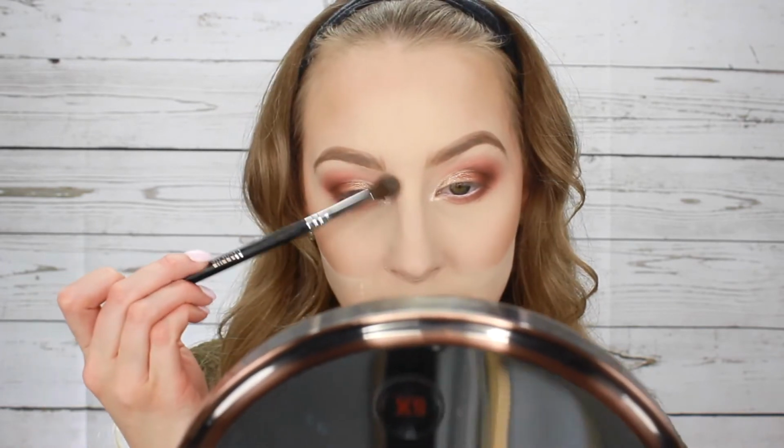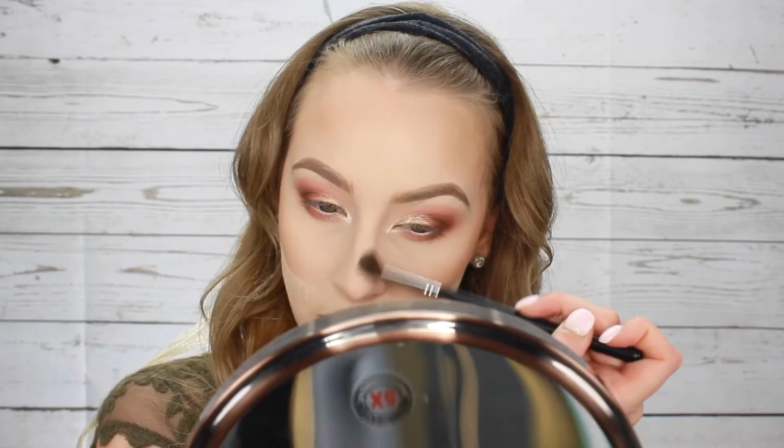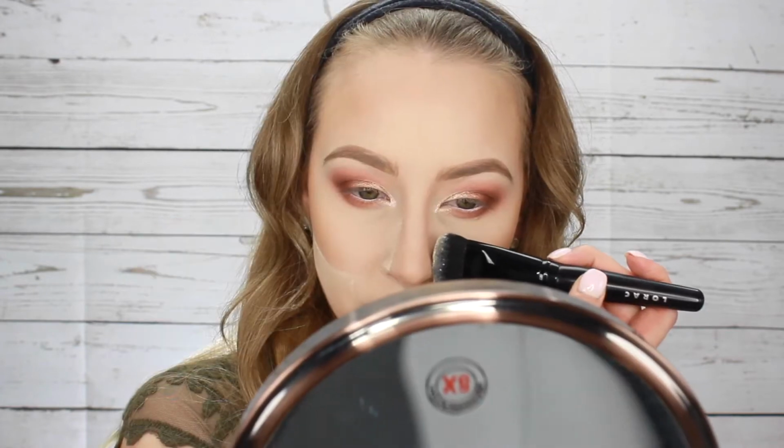I'm going to contour my nose with this powder from Laura Geller. It's actually foundation powder, but it works for my nose. And I'm just not really too strategically contouring my nose, just adding some shape on the sides and really making sure that I'm buffing that out. I am pale, so I have to be careful. I'm also going to bake the sides of my nose. I see people on the internet doing it, and I want to try it too.